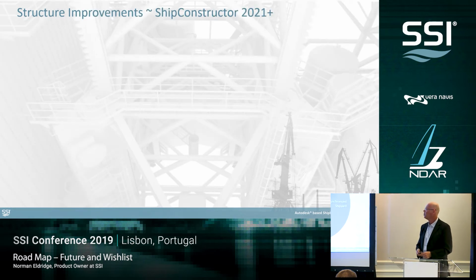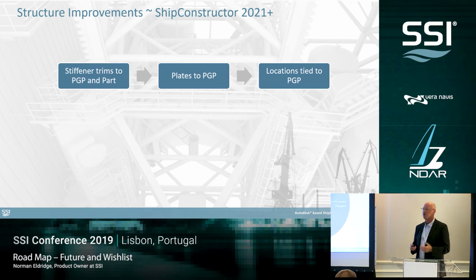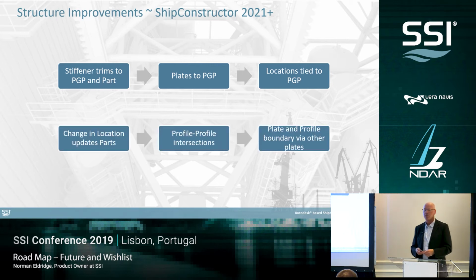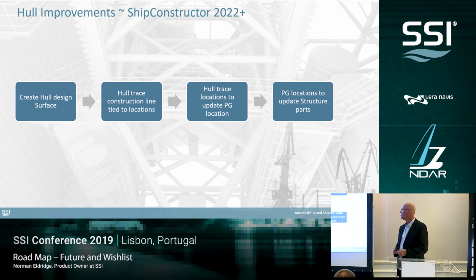In terms of structure and hull, call it modernization, improving relationships within structure and hull. What do we mean by that? Stiffener trims to planar group planes and parts, plates to planar group planes, locations tied to planar group planes, incorporating some elements of parametrics, but not full parametrics. Change in locations, so you're updating parts, profile to profile intersections, plate and profile boundaries, other plates. So that's the kind of thing.